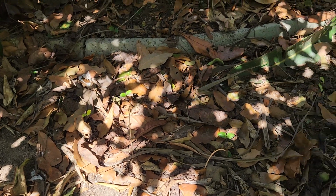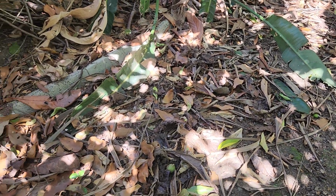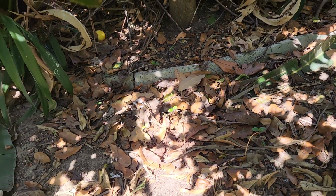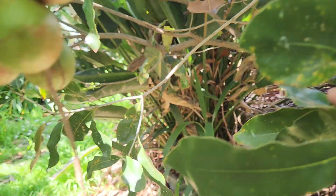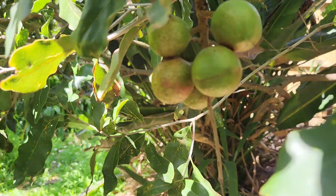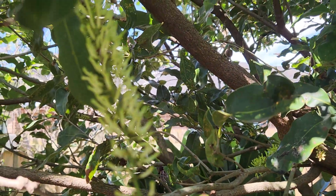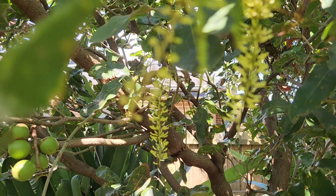It's like you need a kid here to go searching. This is like a kid's activity. Find the macadamia nuts on the ground. And it's flowering too for the new year. Oh, here they are, right next to me. Okay, so it's all happening. Springtime magic.